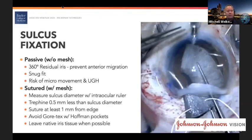So you're going to suture at least one edge, 1 millimeter from the edge of the implant. Sorry, I got a little visitor there. You want to pass the suture at least 1 millimeter from the edge of the implant. You've got to be careful if you're doing passive fixation. You can get micro movement, which can give you UGH syndrome. So if you're going to suture the implant.